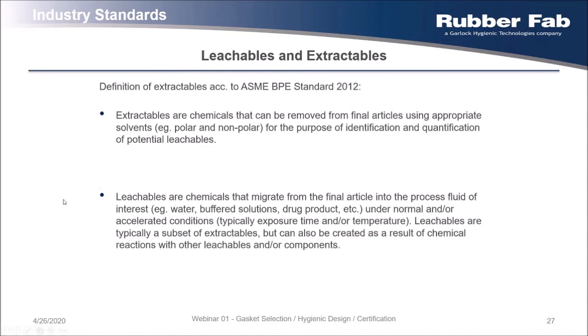Another term, maybe not so often used as the term extractables, is the term leachables, but I want to show you the difference between those two terms. By definition, leachables are chemicals and compounds that are released from materials under normal environmental conditions, for example during the shelf life of the product. So leachables are also chemicals or substances that can migrate out of materials. However, the word leachables is used when we're talking about substances that leave the material under normal conditions. For example, typical exposure times and/or temperature.